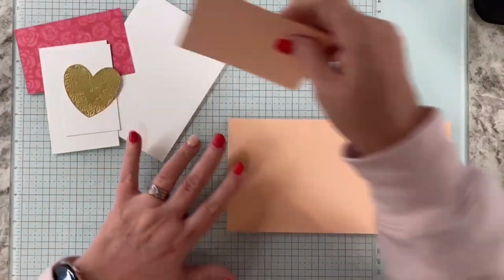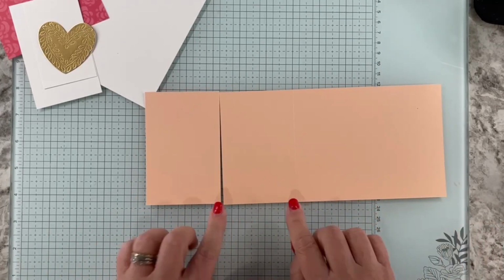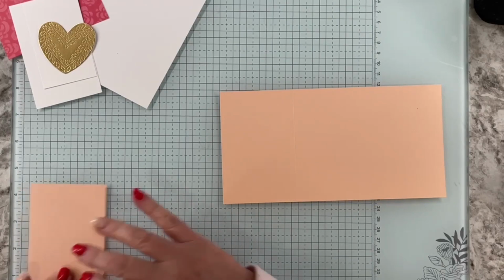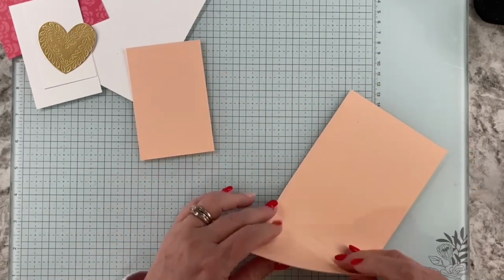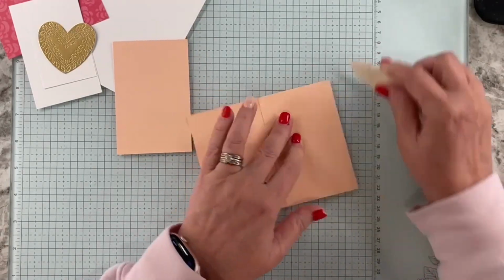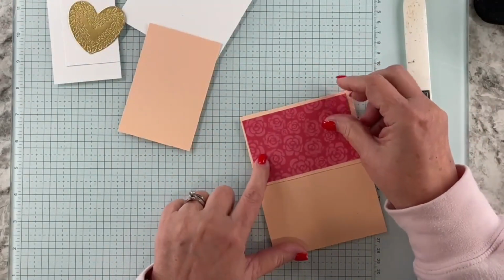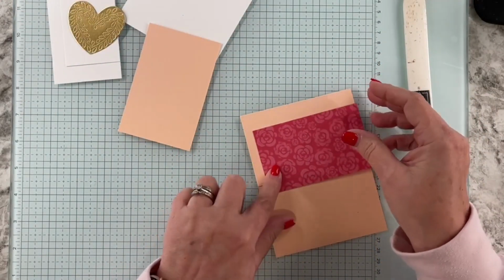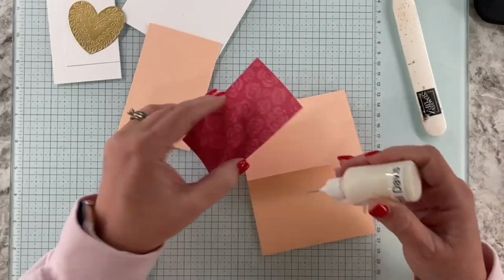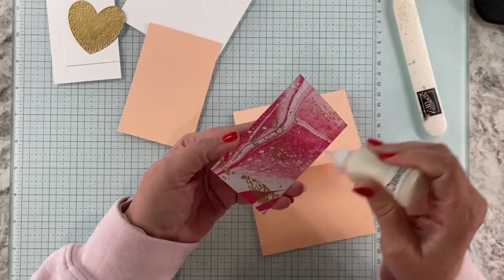So basically what I did after I did 4 1/4 by 11, scored at 5 1/2, I took and cut off about 2 3/4 inches. Okay, so now what we're going to do is we're going to fold this. And I'm going to take my designer series paper, and I'm going to layer my designer series paper on this flap. So let me pull out my glue. And I know I'm covering up that gorgeous paper. We're going to be using more of it.